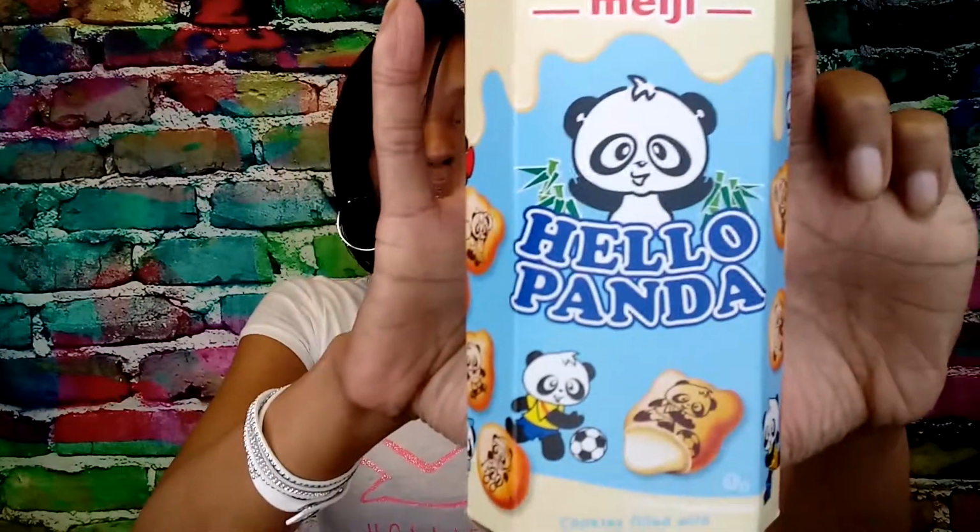And also from Meiji, I eat these all the time because they have them in my local Asian market. Hello Panda cookies. These are good. I usually eat the strawberry ones. This is the vanilla one. This is cute. I'm gonna show you what they look like. It comes in this packaging here.